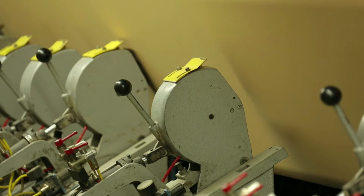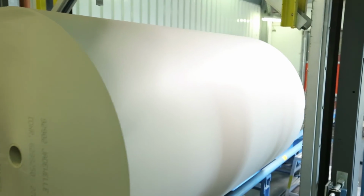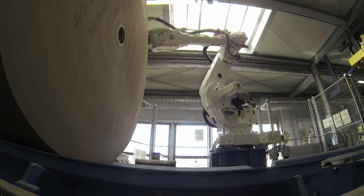Only after the quality requirements are met is the tambour on the rewinder slit into formatted and customized reels. A robot labels each reel appropriately.